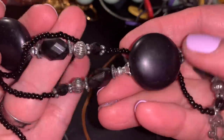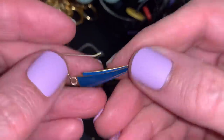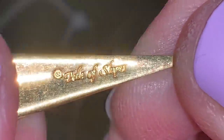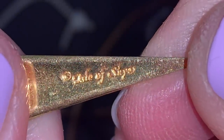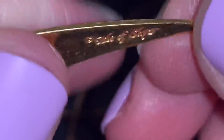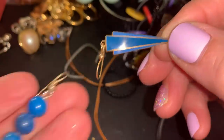Kind of wooden, I would say. Weird. Blue. Let's see. Tail of skies, I don't know. Bet you I don't have another one anyway. Have another one of these.